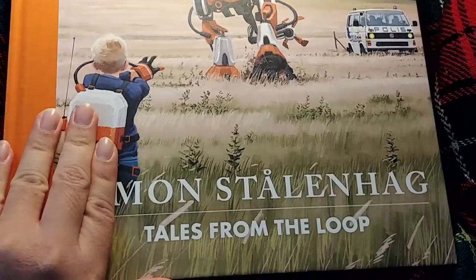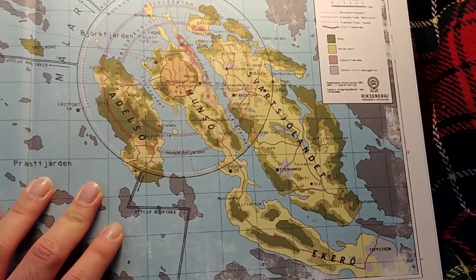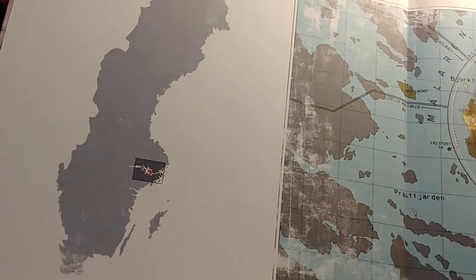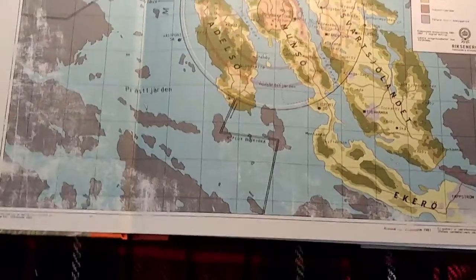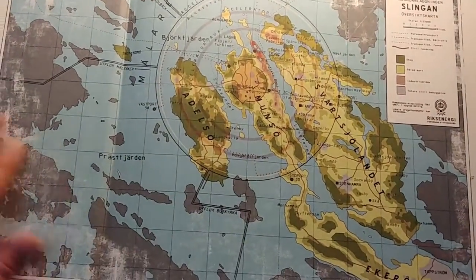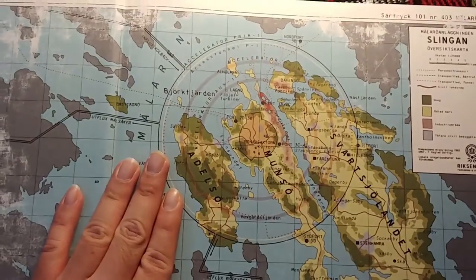So, here we go. We have a map of, is this Norway? No. Yeah, I'm pretty sure this is Sweden. This is kind of an in-world map. Obviously, it's not Sweden, but it's similar.